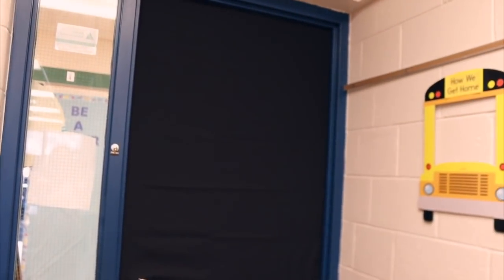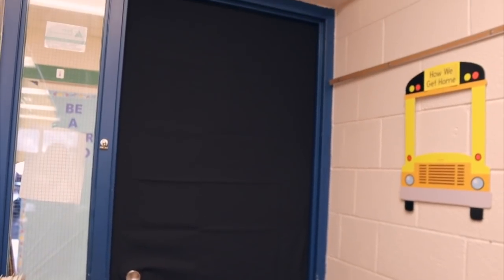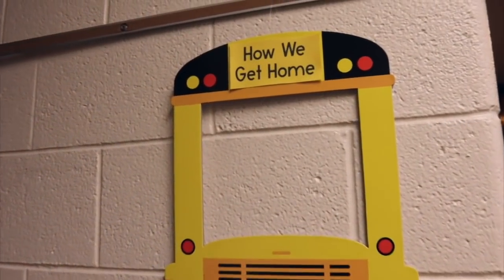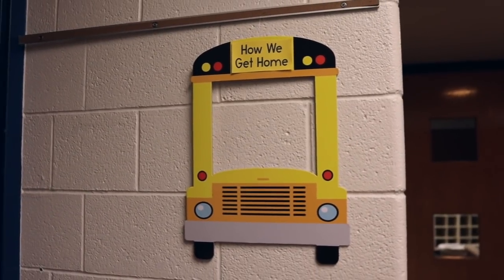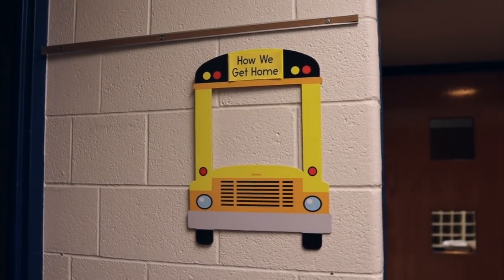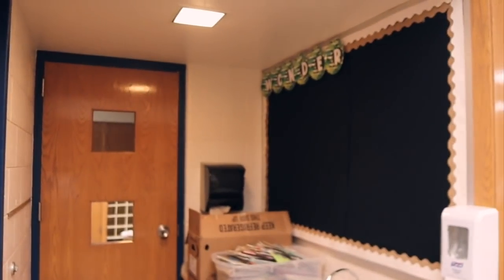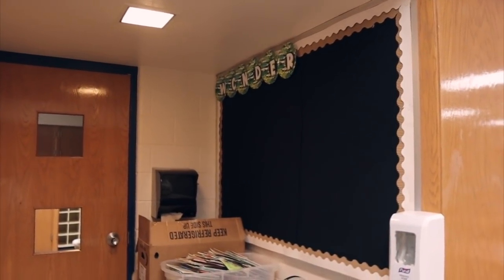Okay, so the other day my mom ended up putting this fabric on my door. It looks really good, but I still need to actually decorate it. So that is something I'm going to work on today. And then I hung this cute little bus, and then I put the label "How We Get Home" at the top. And this little bus is like a photo cutout from Michael's. I think it was just like a few dollars. Over here, I still need to finish the Wonder Wall. That kind of has been a paused project, so eventually I need to finish that.